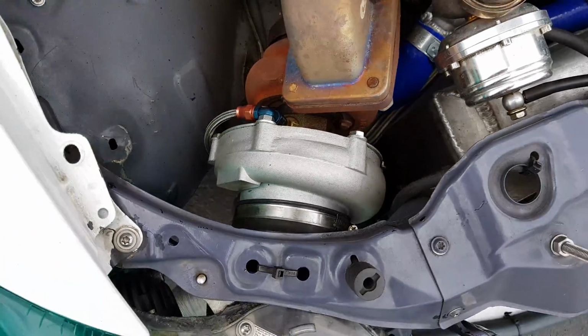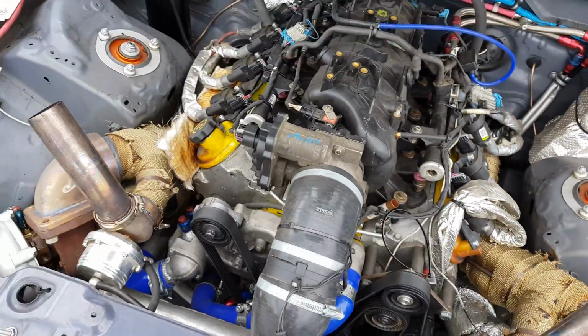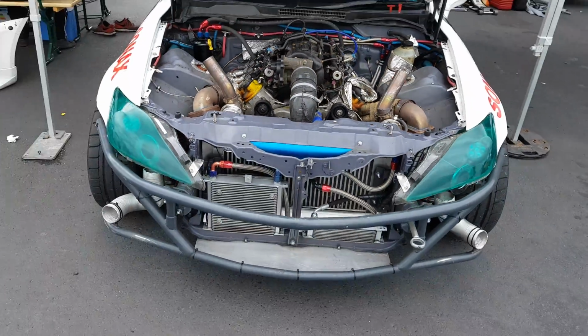Hello, Turbo. Oh, hello to you too, Turbo. That looks perfectly stock to me.